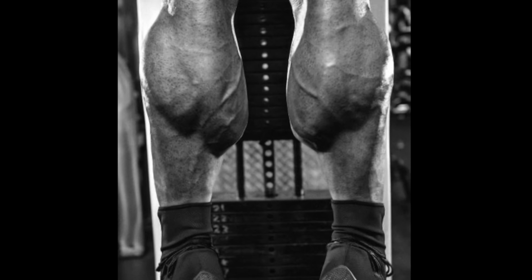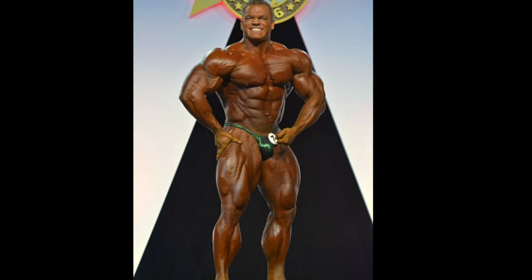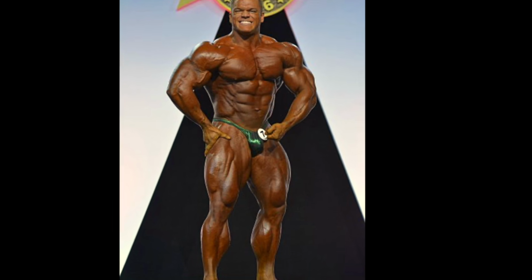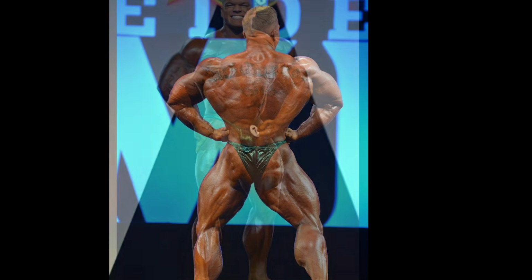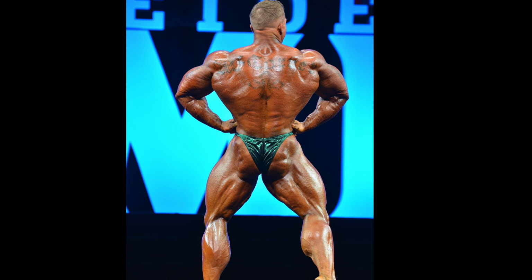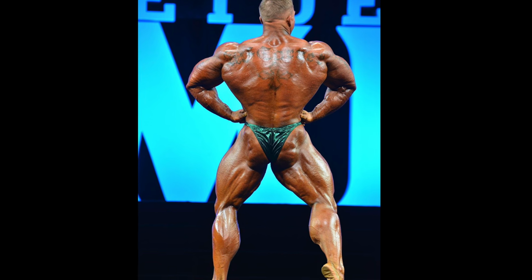largest calves ever. From the front, that inner head really jutted out, and the insertions were just stupidly unfair. When he was full, they appear to go straight down into the ankles. From the rear, they were good, but perhaps a little lacking in detail. This is why I couldn't put him any higher, because compared to some of the all-time greats, this doesn't quite measure up.